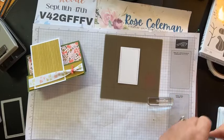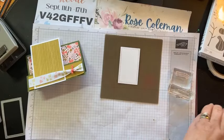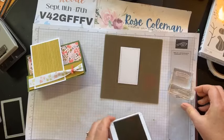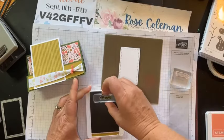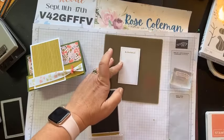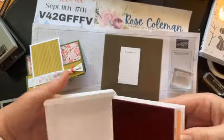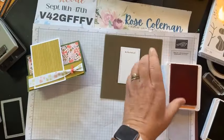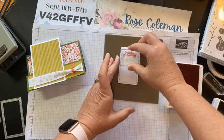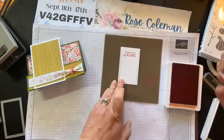So what we're gonna do, we've got them split here on two different blocks. I'm gonna stamp with Wild Wheat the first part, which is "a harvest." So tap, tap, tap on the Wild Wheat. Stamp that up at the top like that. Then I'm gonna bring in Calypso Coral, and we're gonna stamp "of blessings" underneath. So tap, tap, tap on the Calypso Coral, and then we're just going to hover in here and line that up like so. There we have it.